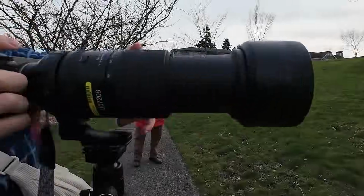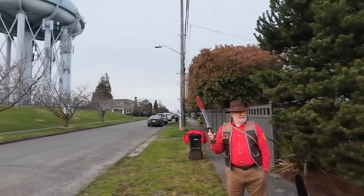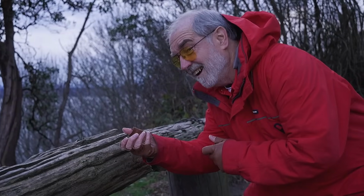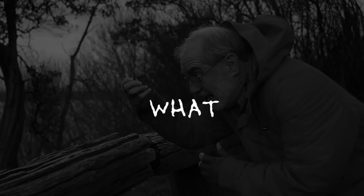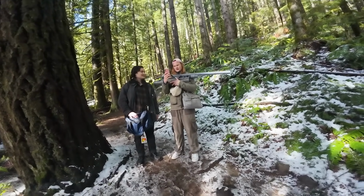And back in Seattle, we started practicing the shot with the giant lens and using this water tower as a placeholder. Luckily, we were able to fit today's shots into tomorrow's schedule and we already had a location in mind. But what a weird day. The gun broke in half. I know. But it's okay.